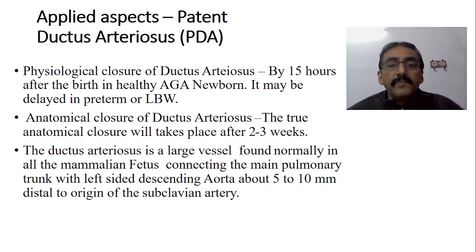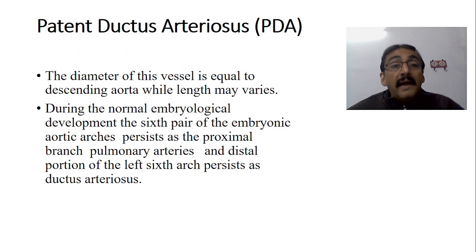within 15 hours. The ductus arteriosus is a large vessel found normally in all the mammalian fetus, connecting the main pulmonary trunk with the left-sided descending aorta about 5 to 10 centimeter distal to the origin of the left subclavian artery. Okay, this position is very important. The diameter of this vessel is equal to descending aorta. Okay, quite big vessel, large vessel, while length may vary.